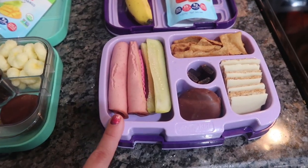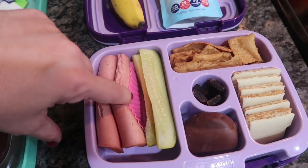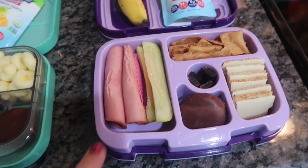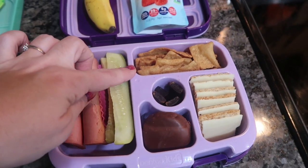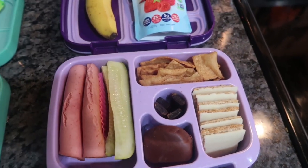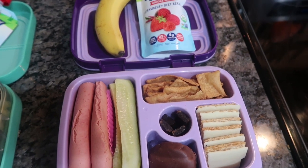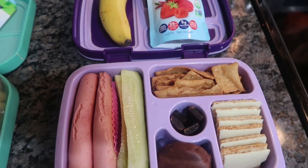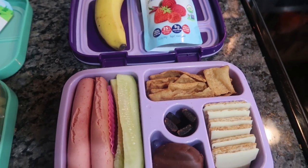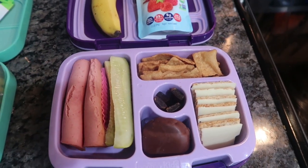So she has just 2 rolled up pieces of bologna, and then in a pink silicone liner so her bologna doesn't taste like pickles, I have 2 pickles there for her. These are the Siete grain-free chips. They're the churro flavor. They're very thin and crispy, like gluten-free and all of that. They're just a very thin, crispy cinnamon and sugar chip. They are so good, and Maya loves them. So I gave her those as her chippy thing.